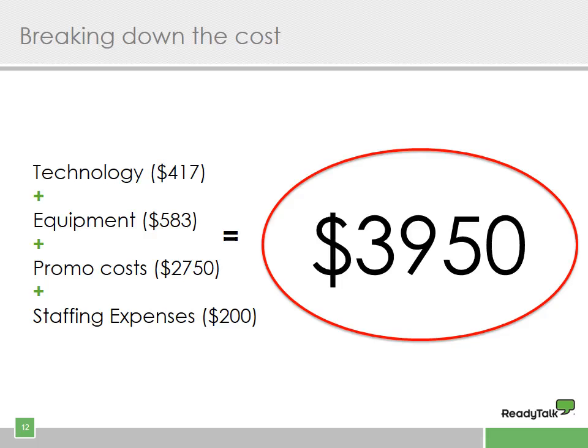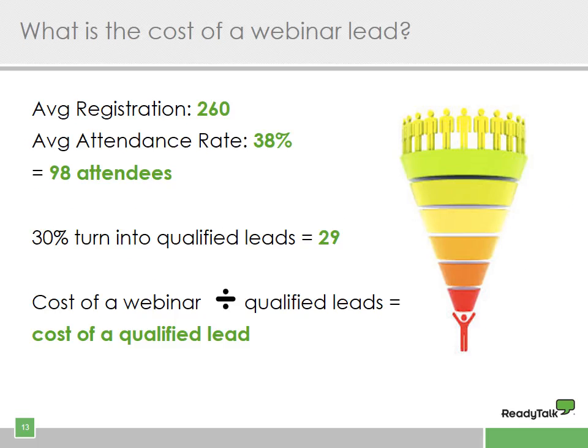And although this might not be your biggest marketing spend as far as an investment in one particular tactic, it's still an investment. So you're still potentially lumping out $4,000 per webinar. We're going to take this one step further and say, what's the cost of a webinar lead? So if your average registration rate is 260, like I pulled out from the poll, and your average attendance rate is about 38%, usually attendance rates right now are between 35 and 40%, according to some research that we did for the white paper that I'm pulling some of these stats from.